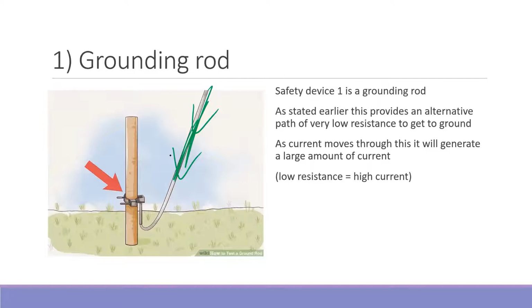Bad news for you is that you don't know that this is happening. You don't know that your toaster is broken. And if your ground wire has an issue, then you could get sparks. So you have a broken thing. What's the next step? How do we stop a bunch of electricity going into the ground? We use our second device, which is called a fuse.